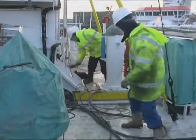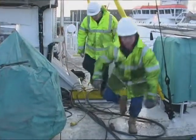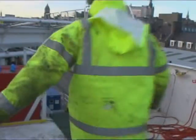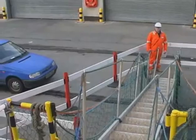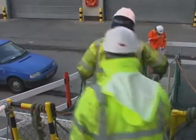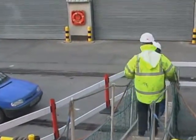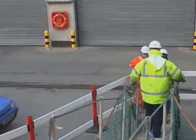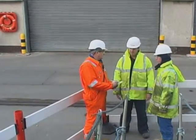On hearing the alarm, stop work, make your work area safe, and proceed ashore immediately by the safest route. Muster on the quayside adjacent to the gangway so that we can mark you off as accounted for. Failure to do this could put rescuers' lives at risk, unnecessarily searching the ship for you.